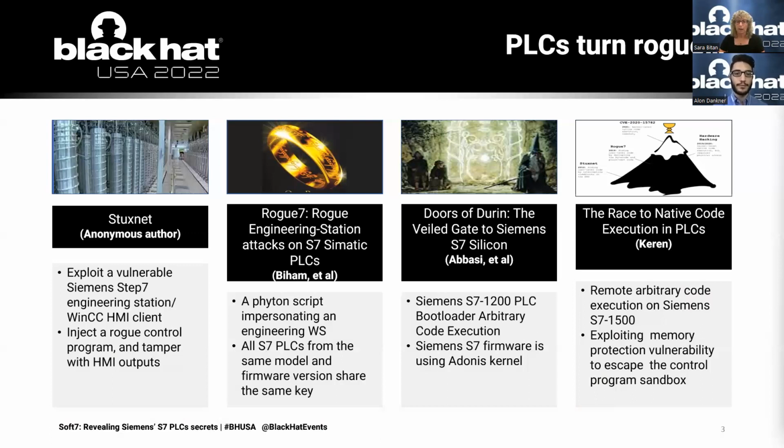In Rogue7, the work we presented here in 2019, we came up with the rogue engineering station Python script that exploited vulnerabilities in the S7 protocol to perform stealth injection of an unauthorized control program to an S7-1500. We also found out that all the PLCs from the same model and firmware version use the same key pair.